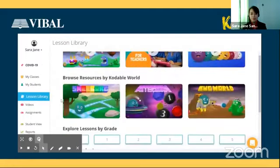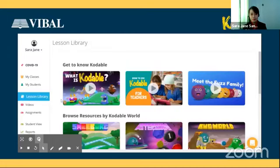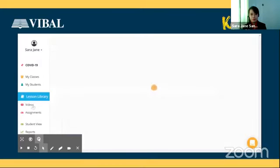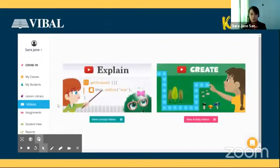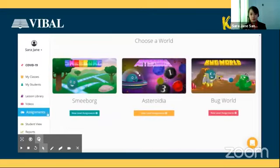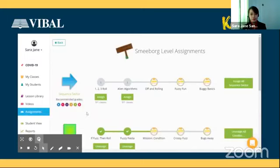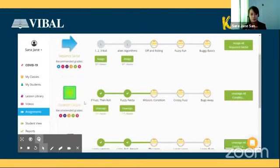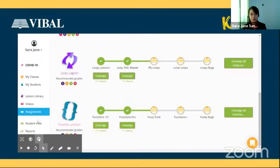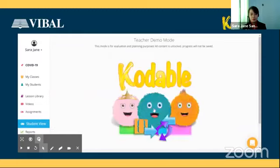So in here, yung lesson library would teach the students on the basics of programming. So may introduction to coding and then other stuff, sequencing. Then we also have different videos, video tutorial for the students. And you would see here assignments. So may pre-made assignments na per level, so per step siya. So they will start doing sequence sector, so yung algorithm, sequencing, conditionals, the loops, and the different functions. Now let's try the student view and let's start playing.